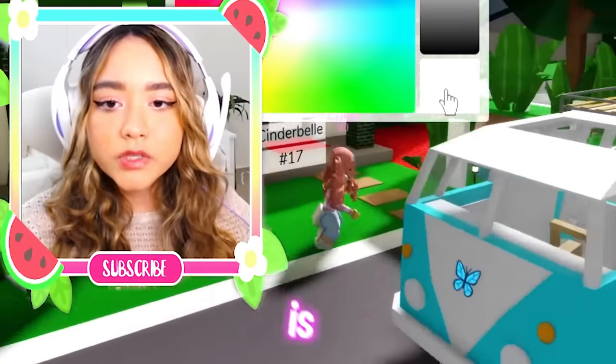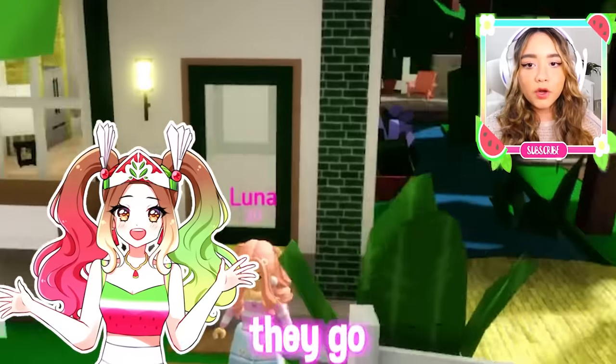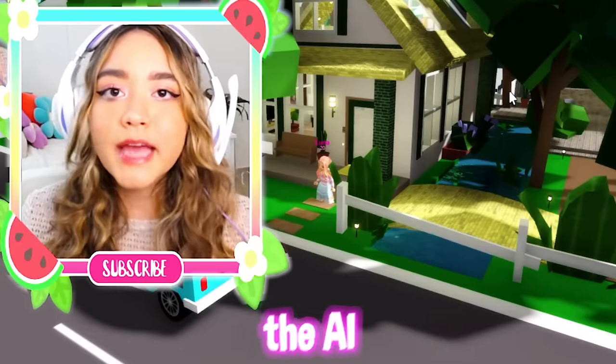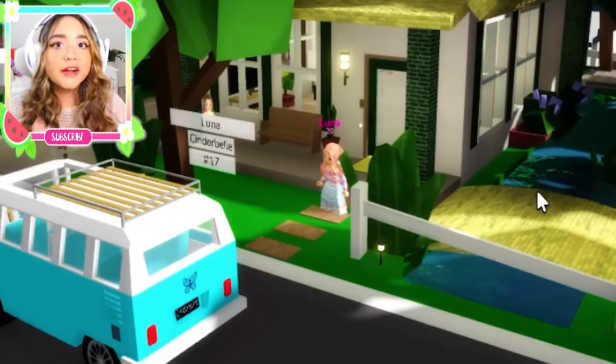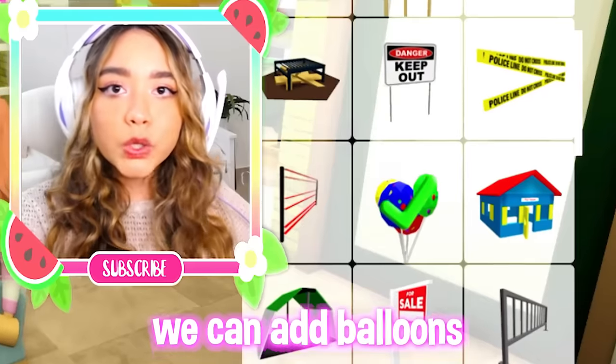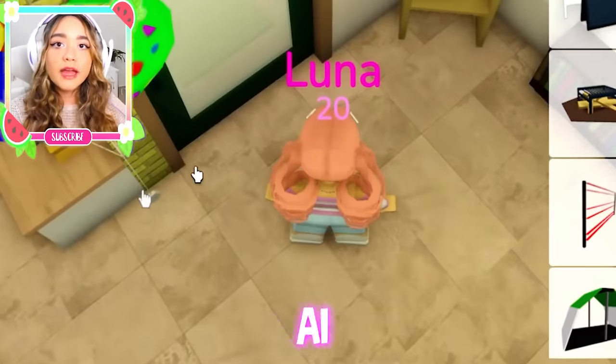Okay, so the house is going to be yellow. I'm gonna go for this shade of yellow. I think it's more soft. It's more chill to the eyes. And earlier, the AI said that it should be decorated with like fairy lights and like colorful things. Let's decorate it with props. We can add balloons because that's colorful. Here you go, AI. You got a ton of colors.